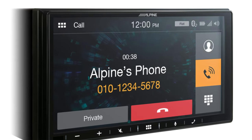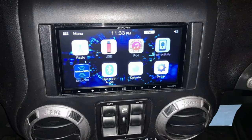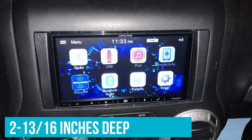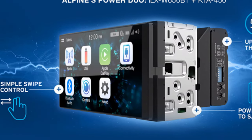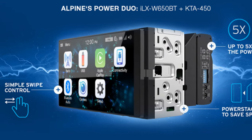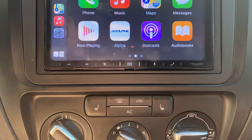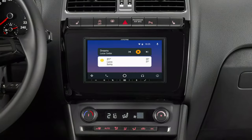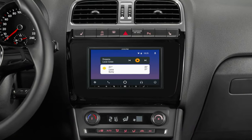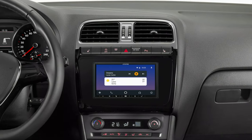An outstanding feature is the size of the unit. The ILXW650 has a shallow mount design at only 2 13/16 inches deep, leaving plenty of room for future expandability with other aftermarket accessories. The shallow footprint also makes installation a breeze. What makes the Alpine ILXW650 one of the best car stereos is not only its features and performance, but also its size, which is accommodating for expansion. It's one of those no-worry head units that you won't regret.